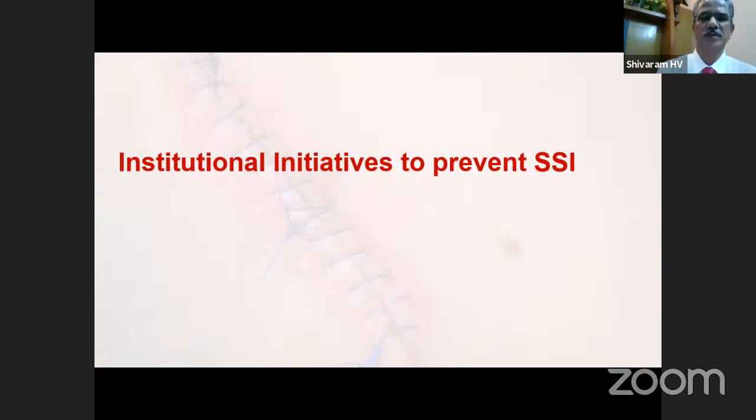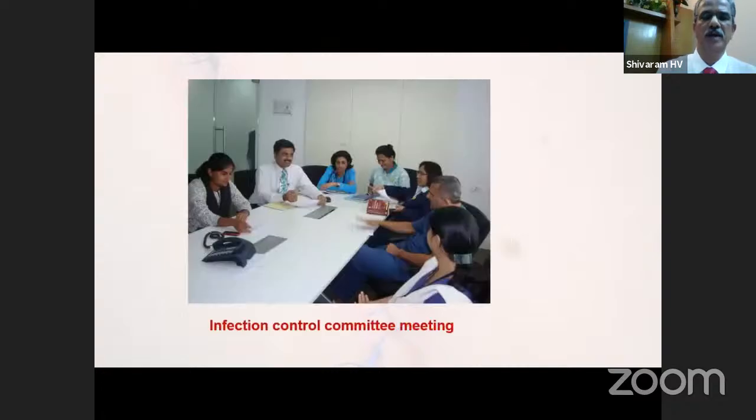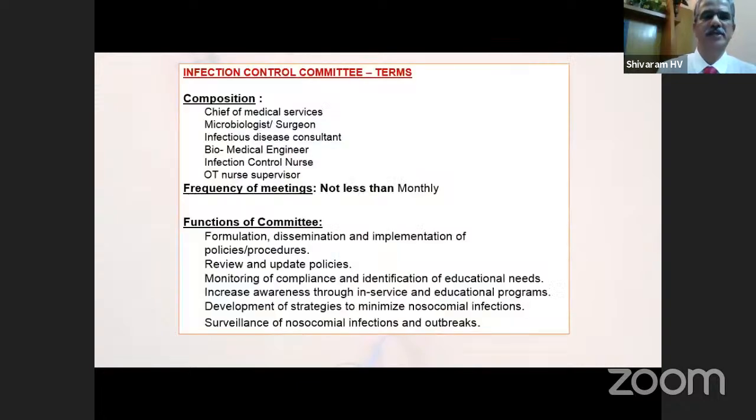Surgical site infection cannot be prevented only by the surgeon. A lot of effort should be put in by the institutions and the hospitals wherever we are working, and they have also become very proactive. Most of the hospitals now have infection control committees. They meet periodically and supervise these cases and the preventive measures. There is a definite composition, frequency of meeting, and functions of the committee. All these are laid down, and this is one of the very important institutional initiatives towards preventing infection.